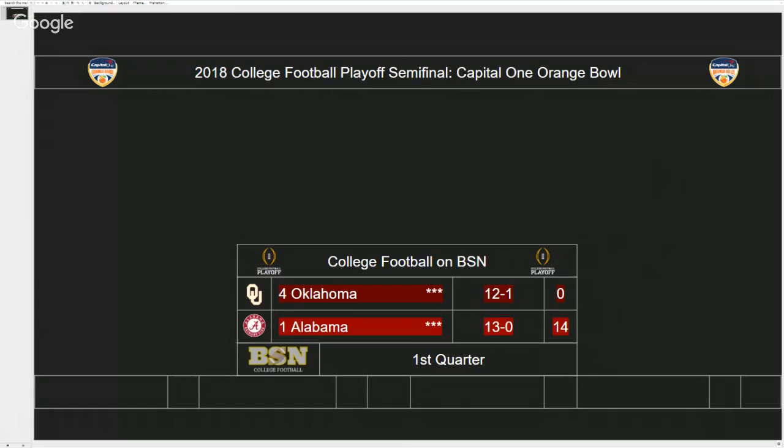Hikes the ball here on a 1st and 10. It's a backwards pass. It's going to be picked up by Alabama. Touchdown, Alabama. Xavier McKinney. Are they going to rule this incomplete or not? Touchdown, Alabama, indeed. 20-0.